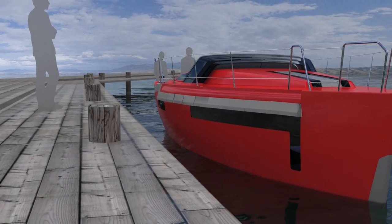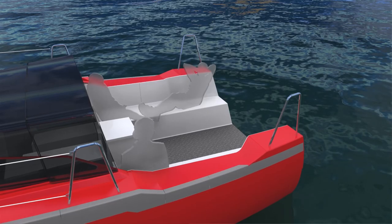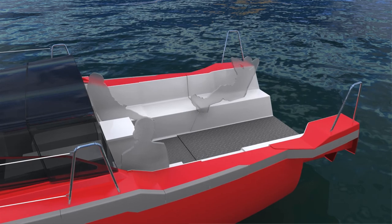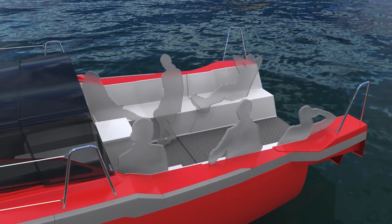And the social aspect is becoming increasingly more important in leisure boating. And we know that many people want more room to be social. In All Aboard, you have a solution where you can easily expand the social area when at quayside. So here you can actually seat 14 people for a dinner. That's what I call a social area.